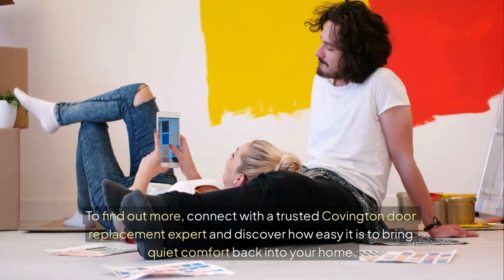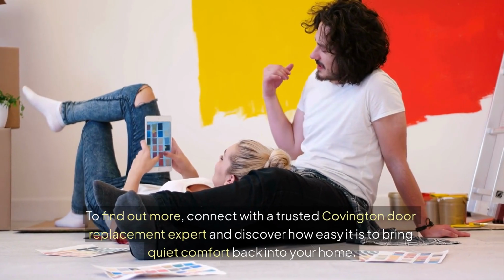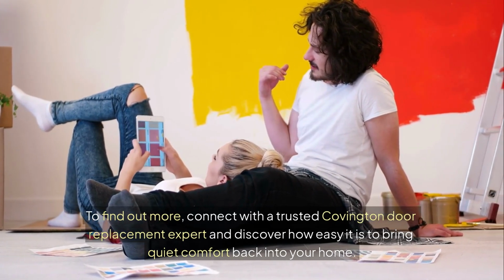To find out more, connect with a trusted Covington door replacement expert and discover how easy it is to bring quiet comfort back into your home.